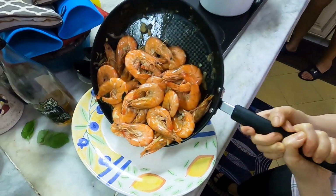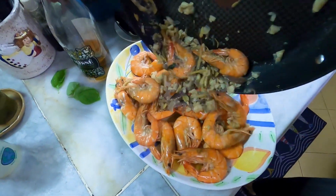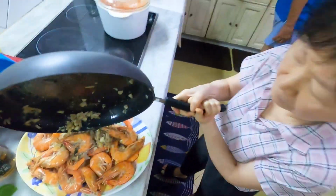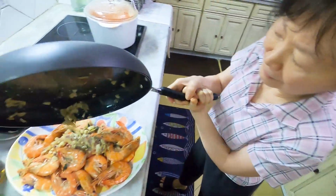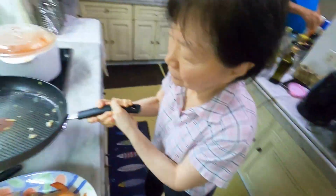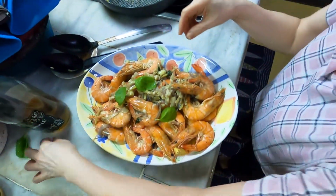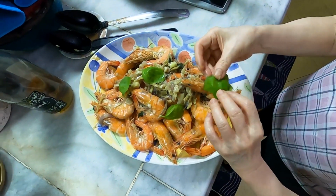Wow. Can you handle that, Mom? You're a bit tiny for such a big pan. Wow, wow, wow. This is our main course. We did add our fresh basil here, and we're still adding more fresh basil. Okay. Okay. Go.